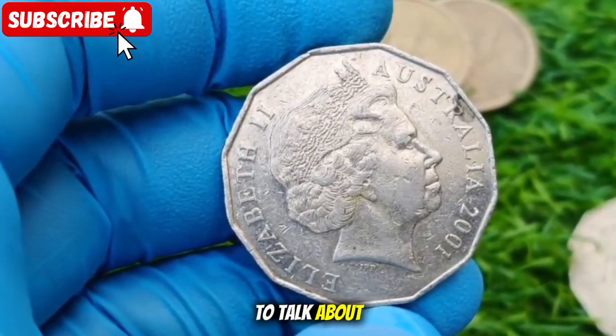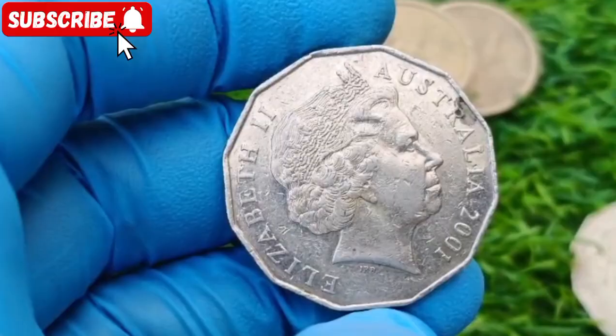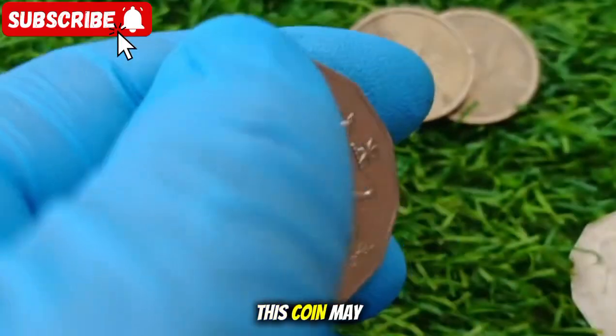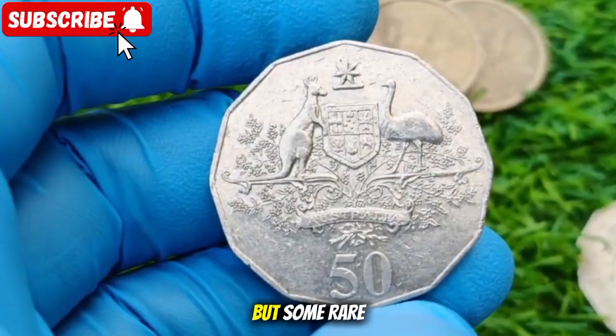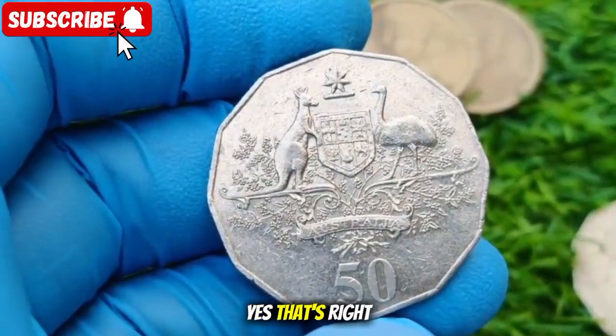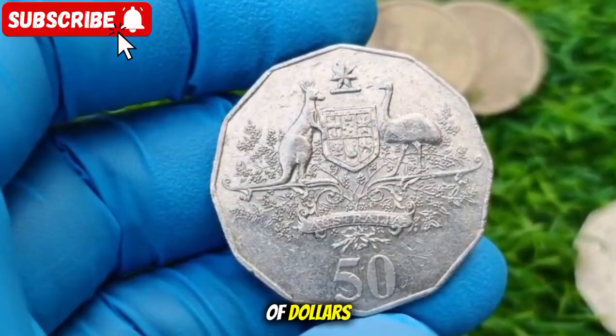Today, we're going to talk about a very special Australian coin. It's the 2001 Centenary of Federation 50-cent coin. This coin may look like any other coin at first, but some rare versions of it can be worth up to $5,000. Yes, that's right, a 50-cent coin that could be worth thousands of dollars.